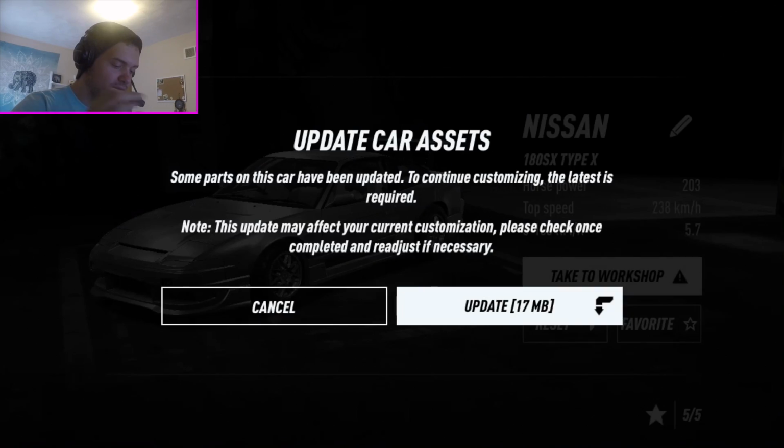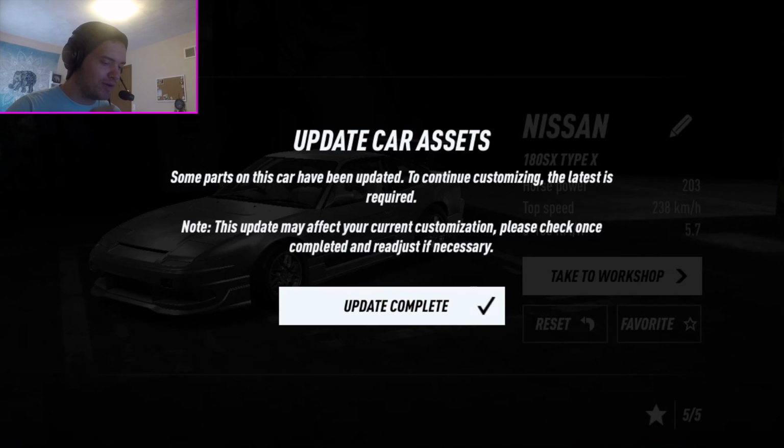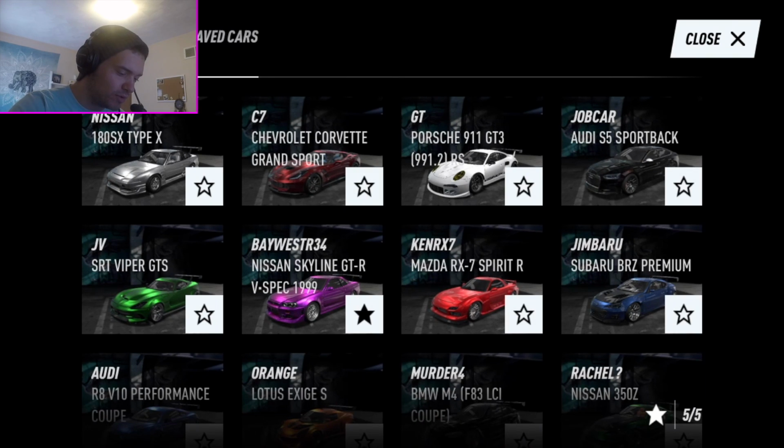but if I ever wanted to, I could import these settings of the car. Oh, I have to update stuff. I could import these settings into the game, which I think is kind of neat. I don't think I'll really be using the app that much. I'd rather do most of my customizations in the game, especially when it comes to vinyls. I don't want to have to move stuff around with my fingers. I just don't see how that would be in any way pleasant whatsoever.